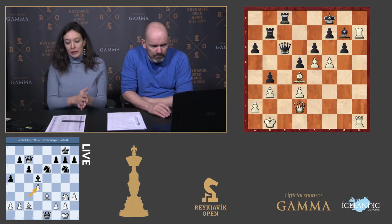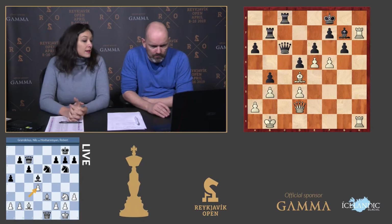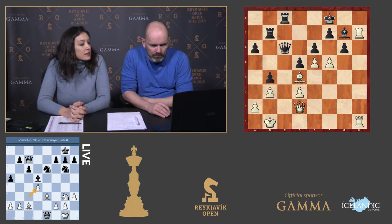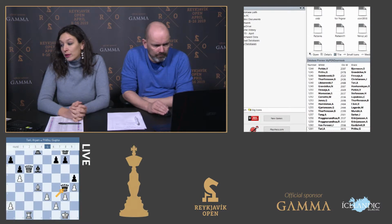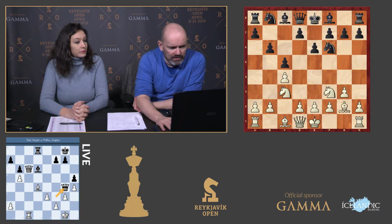Okay, so let's go to Aryan Tari. Board 7 against Pritu Gupta, who is one of the players who had a perfect start here. Yesterday he lost quite a bad game, I would say, against Niels Grandelius, but other than that, a very impressive display. So let's see how he played this time. He's been playing rather aggressively.